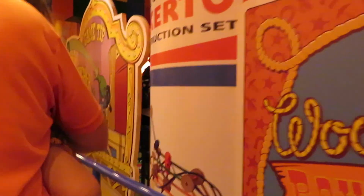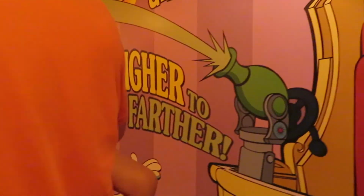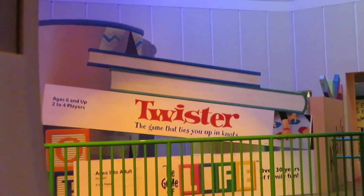While you're waiting in line, make sure to keep an eye out for some special tips that they've thrown in along the way, as well as some classic toys that you don't always see anymore. They also have ride vehicles that are handicap accessible, so you don't actually have to transfer out of your wheelchair if you have a guest in your party that's unable to.